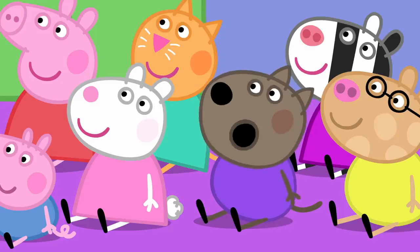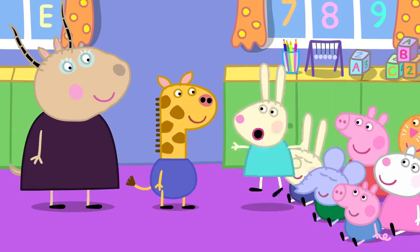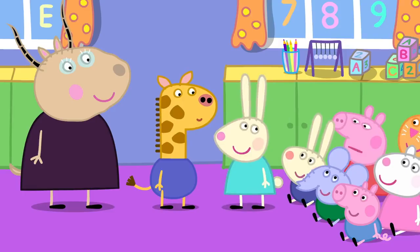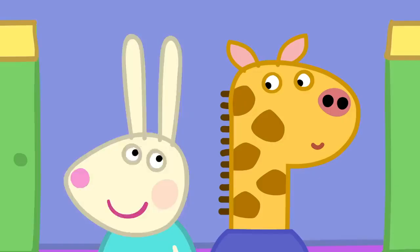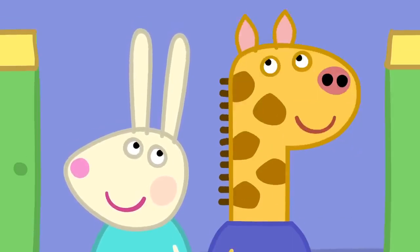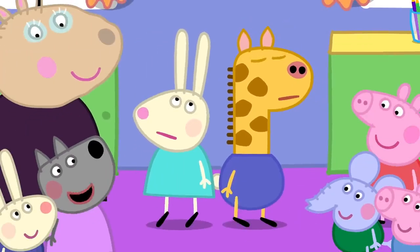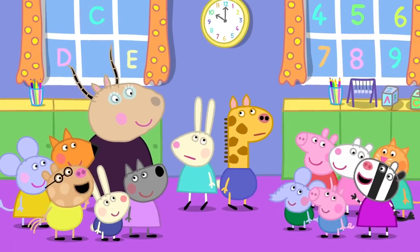Why is he so tall then? I'm tall because I'm a giraffe. I'm taller. No, you're not. Yes, I am. You measure to the top of the ears. Oh, do ears count? Gerald Giraffe is the tallest. Oh, I wish I was as tall as Gerald. And me. And me. And me.